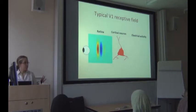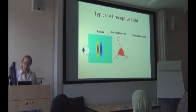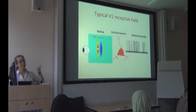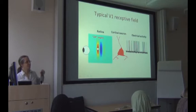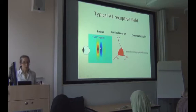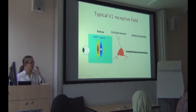Okay, so what limits the resolution with which we encode vision? Back to this V1 receptive field. This is why I bothered colour coding it: I wanted to use red to represent an on region, meaning an area of the retina where if you put a bright stimulus, it tends to excite the cortical neuron and make it fire action potentials. Conversely, if you put up something darker than the mean luminance, it tends to silence the cell. But you also find off regions of receptive fields where dark stimuli tend to excite the neuron and bright stimuli tend to suppress its firing.